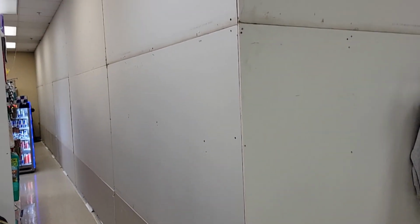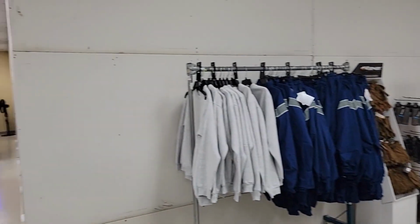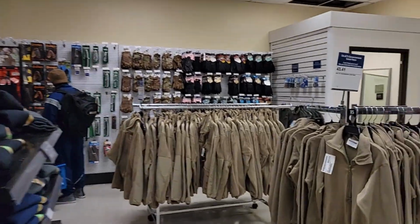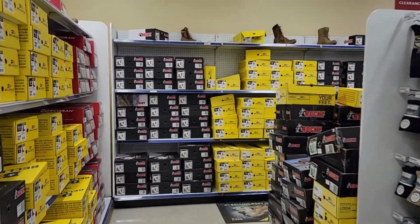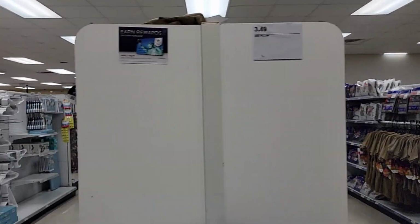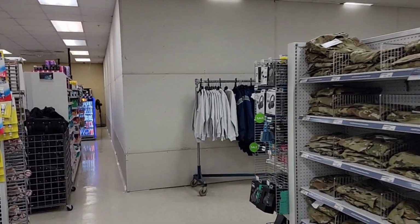But see this wall right here? I'll try to find the picture. They just put this wall up in here like literally this week. So I'll see if I can find the picture of it without it. And it follows the rest of the way. And this is part of their clothing sales. The other part of their clothing sales is behind that wall. And to get to that, you have to go through the alteration shop.